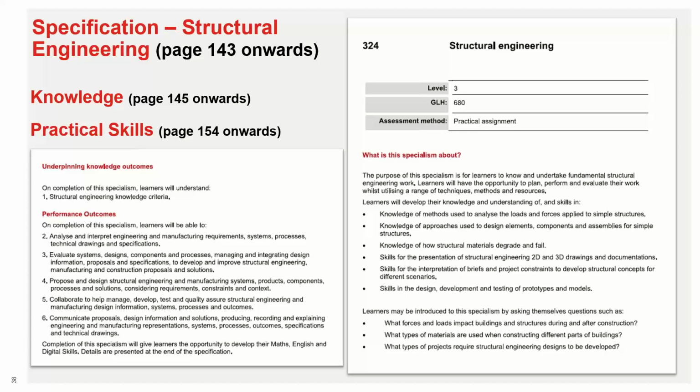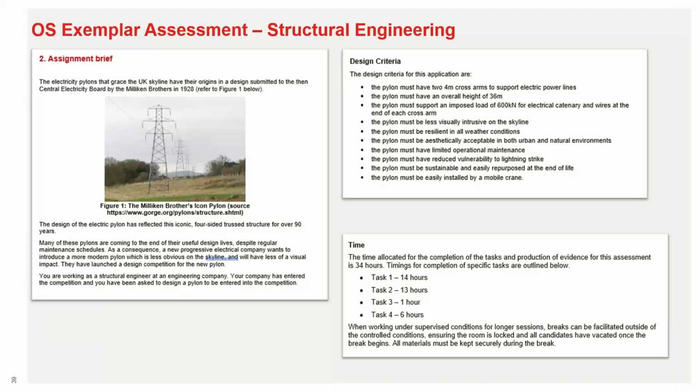So this occupational specialist assignment, the exemplar. So skylines are resilient in all weather conditions, reduce vulnerability to lightning strike, and easy to install by a mobile crane. And again, the duration to complete that task is going to be 34 hours.